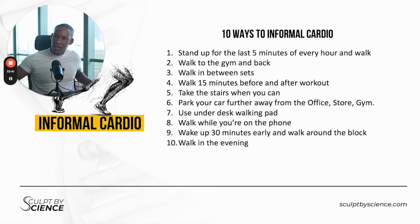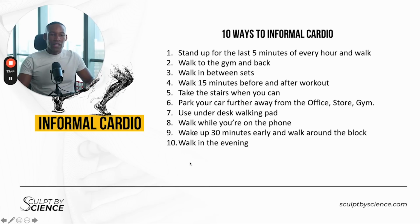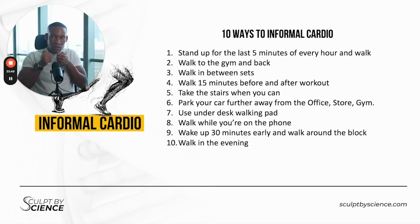It's a standing desk, and I will walk. You can walk to the gym and back. You can walk in between your sets. So instead of being on your phone, right, texting your friend or just reading Twitter or whatever, just walk. Just pace. And this is a good habit.